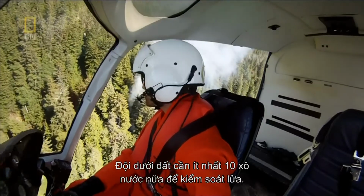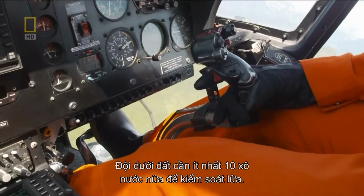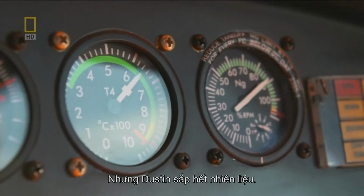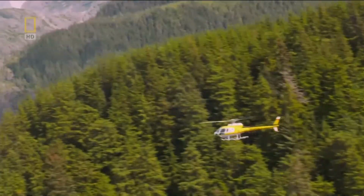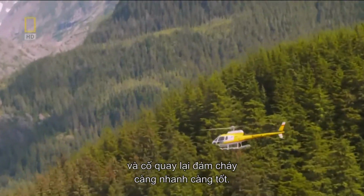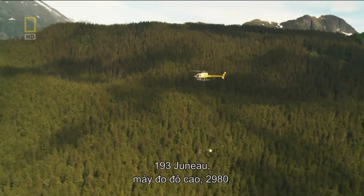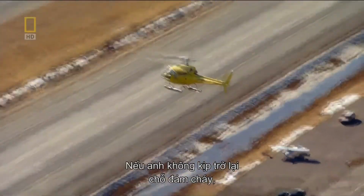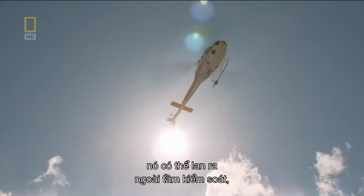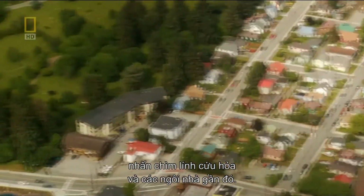The ground crew needs at least 10 more bucket loads to control the fire. But Dustin is low on fuel. Here, we're gonna head back to the airport, get fuel, and try and get back on the fire as quickly as possible. Air 193, Juneau Tower, roger, altimeter 2980. If he doesn't get back to the fire in time, it could spread beyond control, overwhelming the firemen and nearby homes.